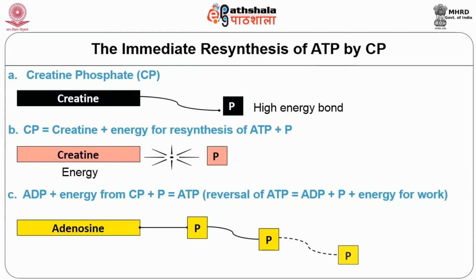So, this is just to summarize how creatine phosphate helps in releasing the phosphate bond, which in turn is utilized by the ADP to form ATP. In this entire process of creatine phosphate releasing the phosphate and the breaking down of ATP to ADP, in both the processes, whenever there is a breaking of the phosphate bond, the energy is released.